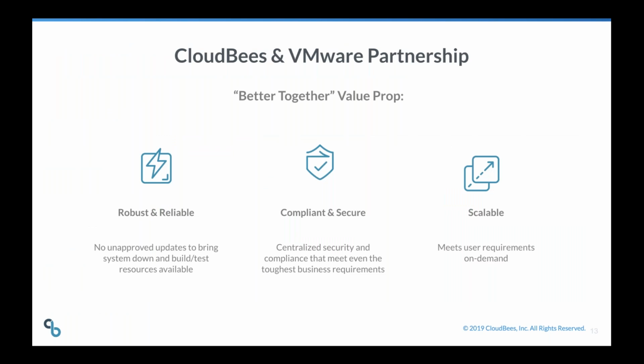As we said when we opened, we need to treat our software operation like a critical business asset. And so we need to approach it with the same rigor and the same sort of professional quality and enterprise scale that we would any other critical business asset. And that means we need a robust and reliable place to build, test, release, and deliver software.